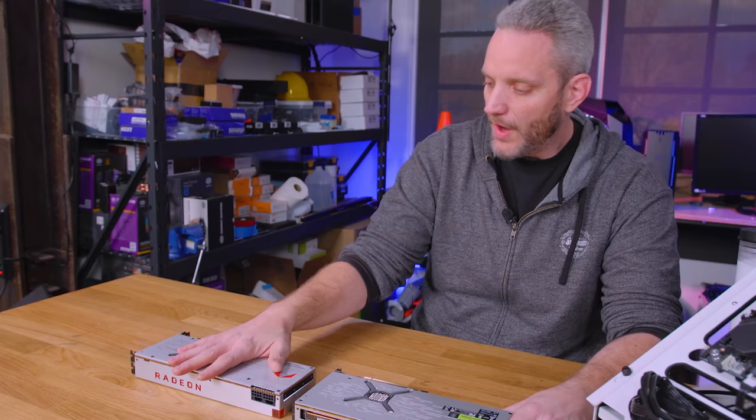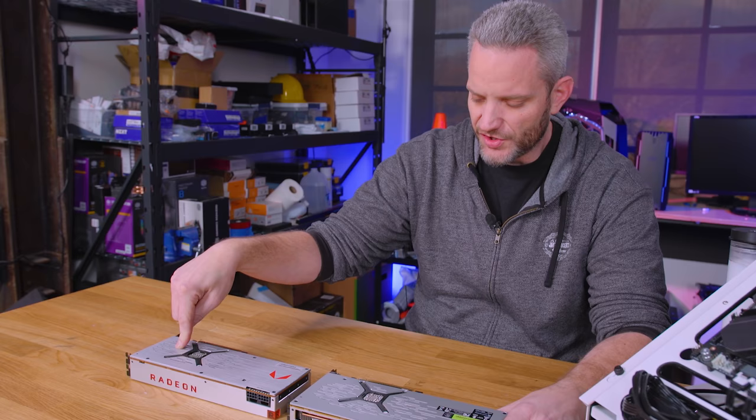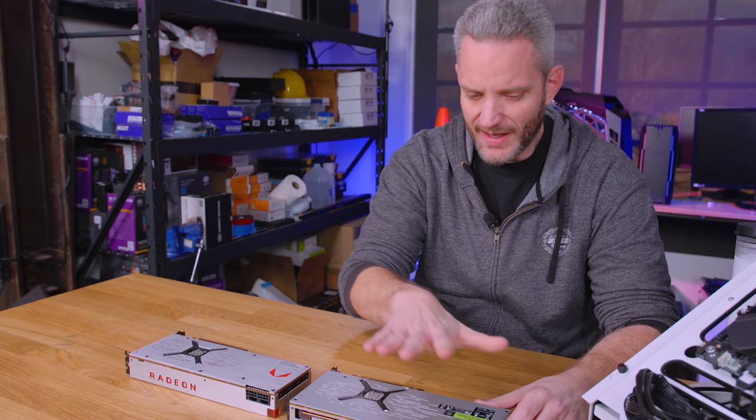Also too, this is a dual BIOS card, which had a performance BIOS and a standard BIOS, which basically changed, I believe, the fan curve and maybe a little bit extra GPU boost. But they got rid of that again on the Radeon 7.